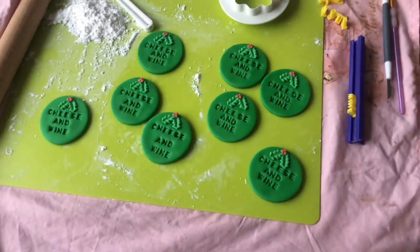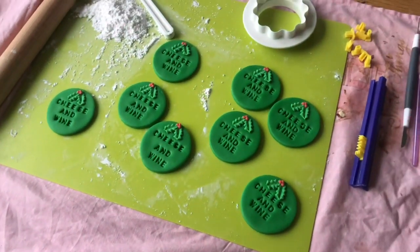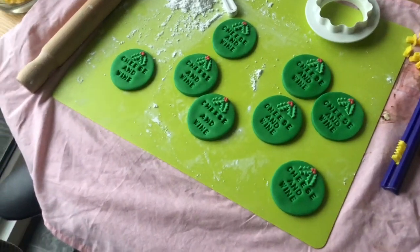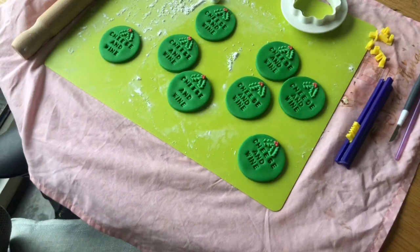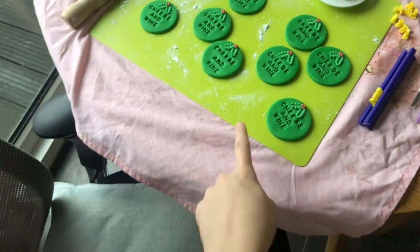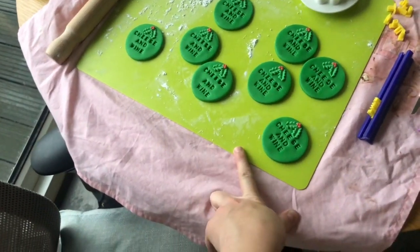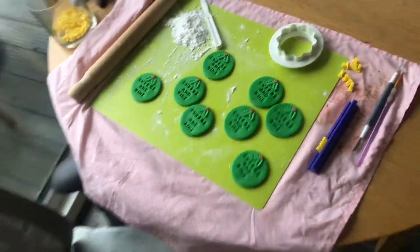They just say cheese and wine. I've made 8 and I need 11. So I need to make another 3 for tomorrow's cupcakes, and one of them has to be nut free. I haven't made the cupcakes yet because I need to clean everything before I do that to make them nut free. So I need to disinfect and everything, and then I'll be making those later. One of them won't have a topper on because it's nut free, and it will be going in a separate box to these as well. So there's only 11 of these, and then there'll be another cupcake to go with it. So yes, that is the current situation.